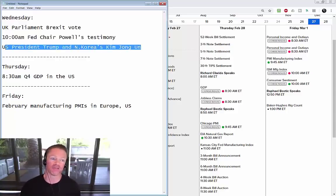But of course, all of these things tomorrow take a back seat to what I think everybody is going to be watching. And that is the Trump, right? That Trump and North Korea's Kim Jong-un, they've got their summit number 2 in Vietnam tomorrow. And of course, I'd be lying to you if I told you I wasn't at least a little bit curious how that's going to go.